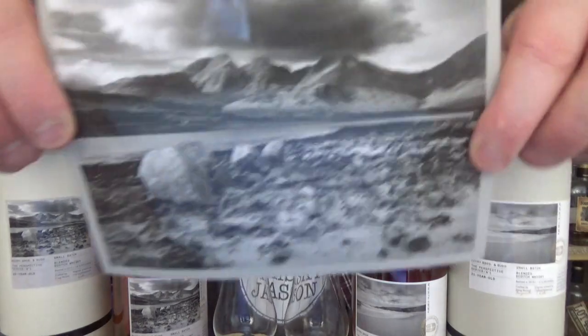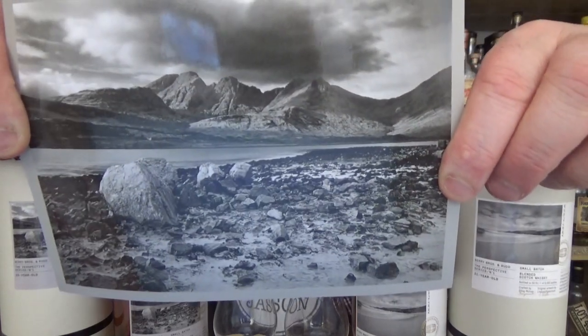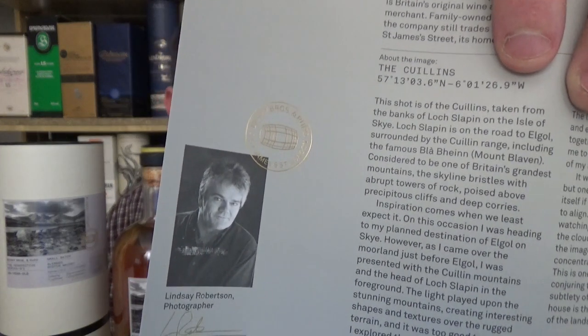Every single one of these bottles is basically a combination of the art of whiskey making, they say, and the art of photography. Every single bottle actually has a photograph on the bottle as well as here on this. To make it really look good, they sent a picture. This is all from this guy, his name is Lindsay Robert, and he tells a tiny little story of how he did this. This picture here is from Skye.